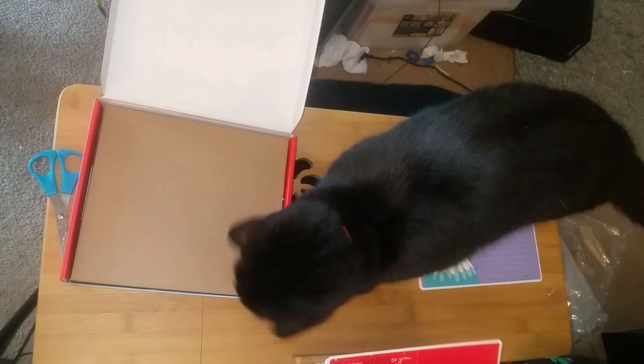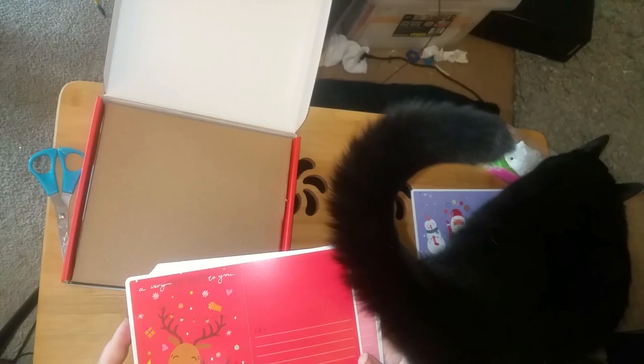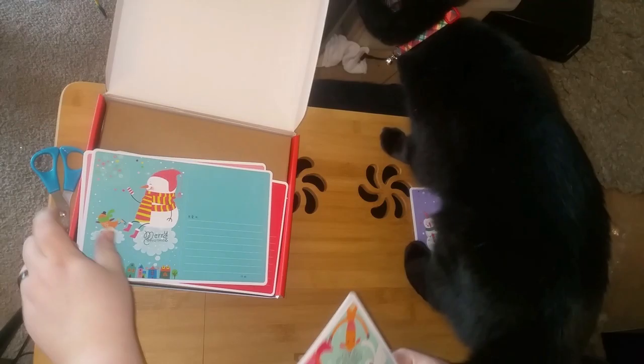Pressing onward. You are covering up the most important part of this video. We have a snowman, the snowman and reindeer friends, same as what's on the front. Basically these little pictures are the same as what's on the front. Or the back, depending on what your perspective is.